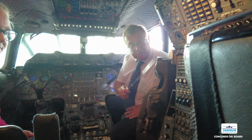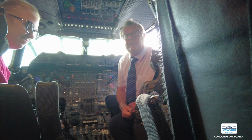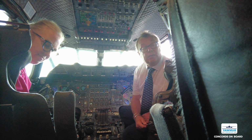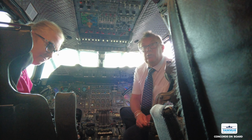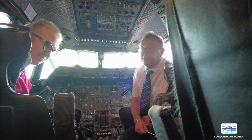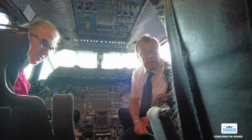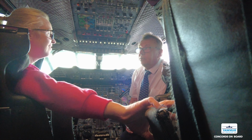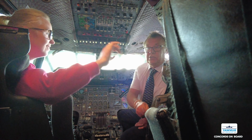Flight engineer, anything above his table is to do with in-flight operations, so pumping fuel around the aircraft to trim the aircraft. Anything below his table is to do with engine start-up and emergencies. So you hopefully won't need this. What's this other chair for? Flight engineer sits there, so there's 3 crew. So the flight engineer, that's like the spare chair.